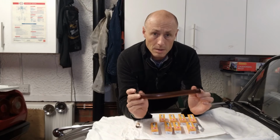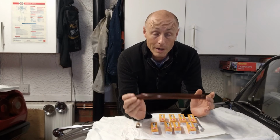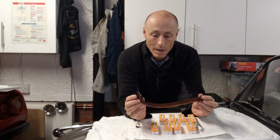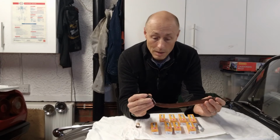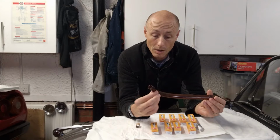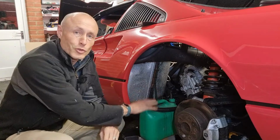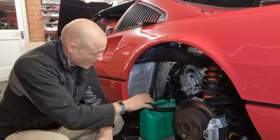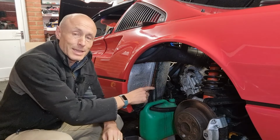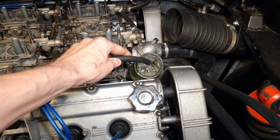Can't get hold of this, but I'm just going to use some clear fuel pipe that will be E5 and E10 compatible. But maybe, just maybe, this is the reason for the intermittent fault. It could just be an airlock where this is pinching. Maybe. Time will tell. So I've just rigged up a temporary fuel supply here so we can test that pump, and let's see how it flows up at the top.